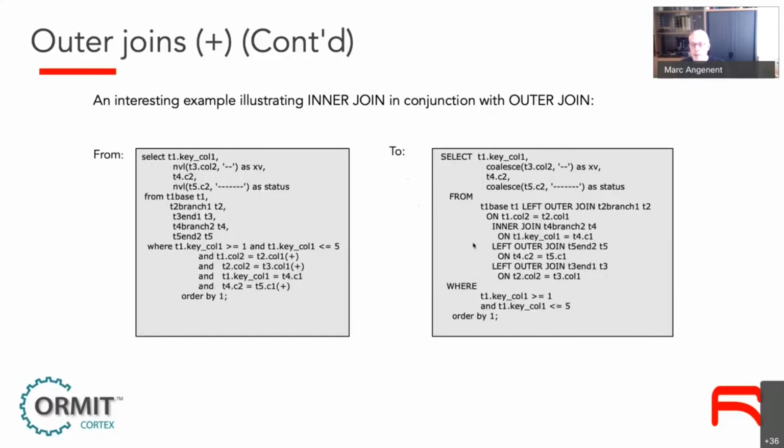This is an example which illustrates the translation by Cortex from an inner join in conjunction with an outer join. And on the next slide.